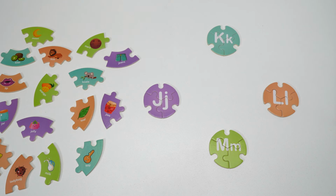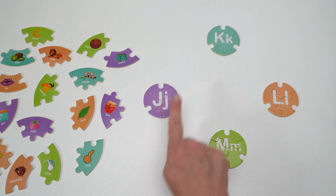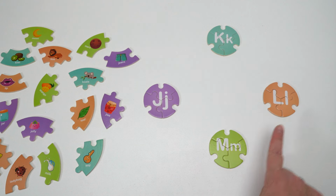Hi everyone! Today we're going to go over our letter sounds and words that begin with that letter. We have J, K, L, and M. We'll start with the letter J.